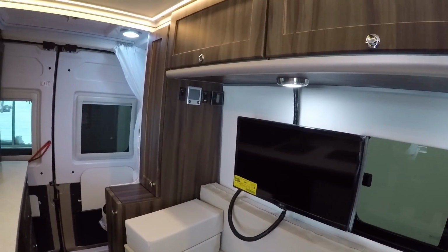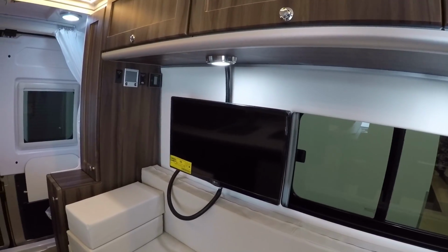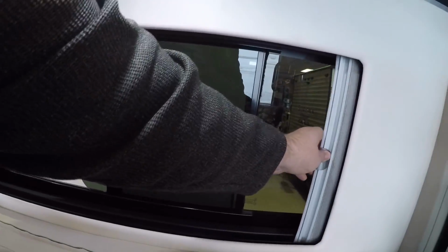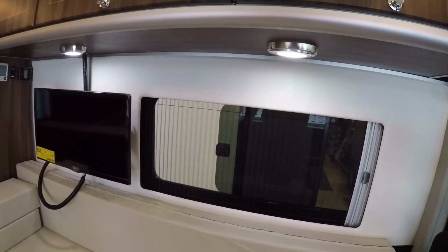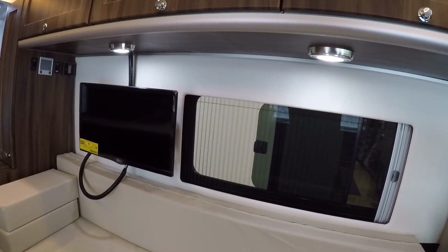So it really gives you a lot more options than you've had in the past. So definitely very cool there. We'll have nice sliding windows with screens on them. This one's sort of the curtain. This one's the screen here. So you can position it whichever way you'd like there. But it definitely gives you a nice big opening and a lot of nice airflow in here.